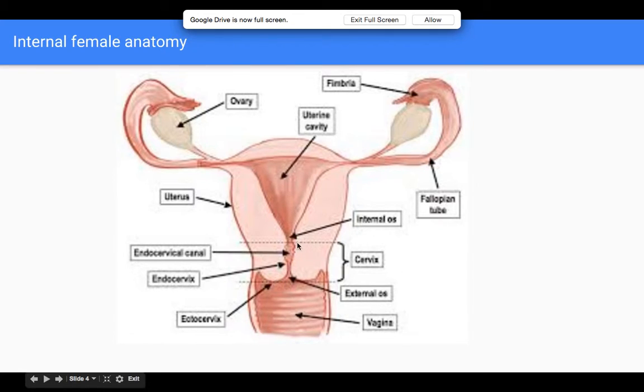This area here is the cervix. During the pregnancy, there's a mucus plug, and that mucus plug protects the uterus from infections. You'll lose the mucus plug around the third trimester, and this is what they will check to see if it's dilated to allow for the baby to come out.